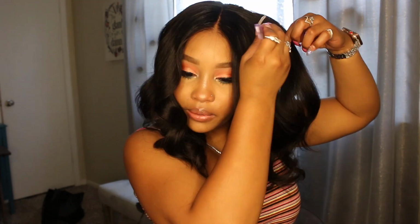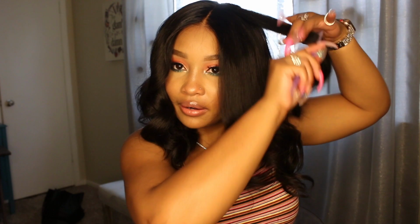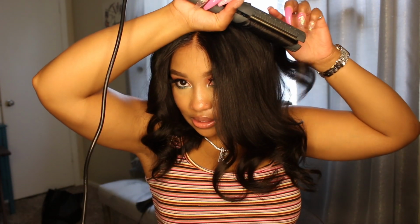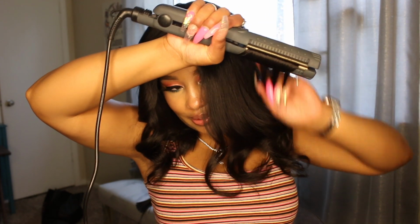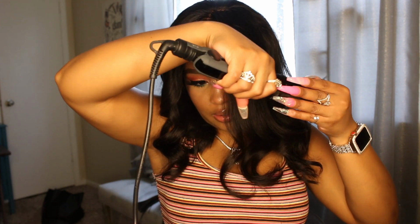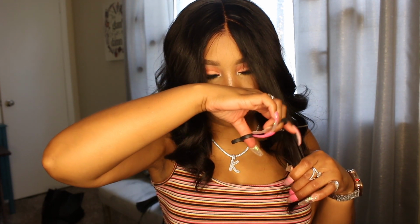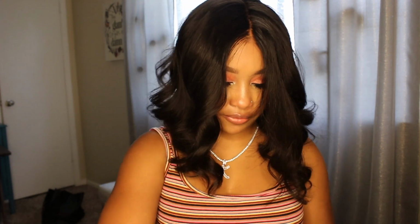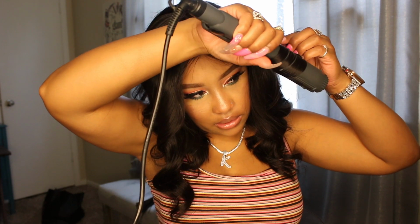I'm going to take sections of the hair and curl it backwards, especially since we had curled this the other way previously. We need to really make sure. I cut it a little. Just a little bit of face framing layers, nothing too major. The area look really nice.